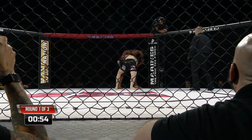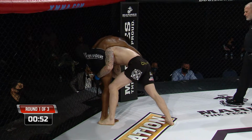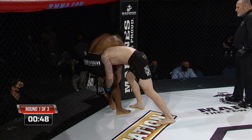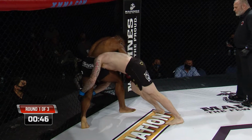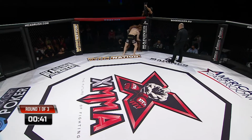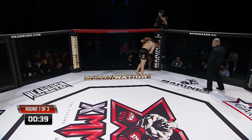Yeah. I think this little break is kind of good for Curtis. He needs to clear out the cobwebs right there. He got rocked. Don't let him get that leg. It was a good, solid shot. That's for sure. I don't know if it rung his bell, but it definitely was a solid, clean punch that landed. You need to turn him now.